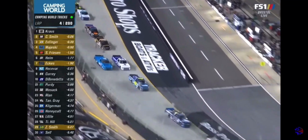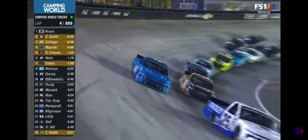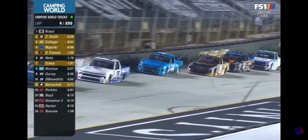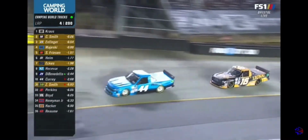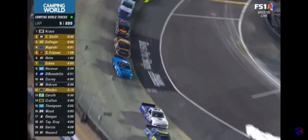Curry cannot get down, just running that high line. And you can see all throughout practice, Vince, that low line right down to the yellow line is where these trucks were running the fast laps. So you want to make sure you get down there as soon as you can. Curry's been able to do that just ahead of the 16 truck.